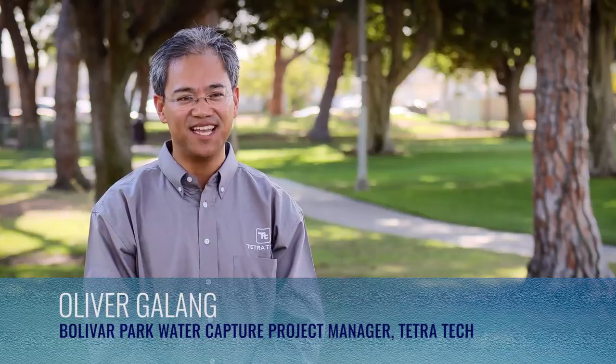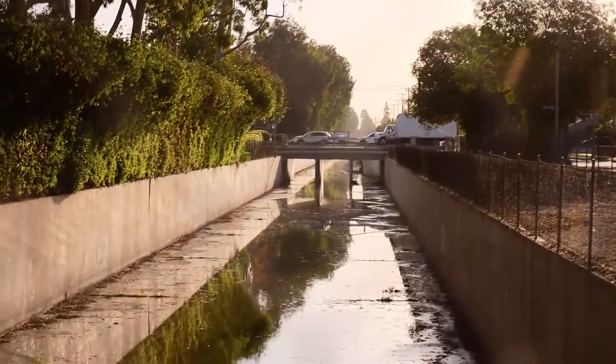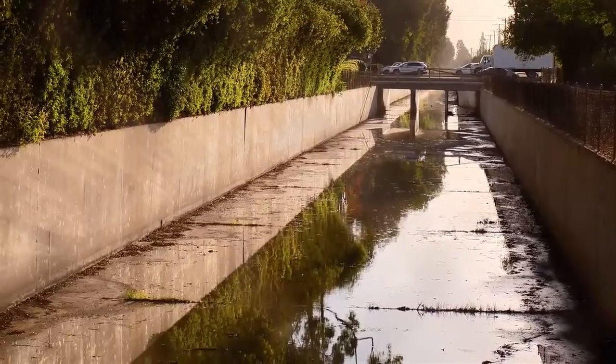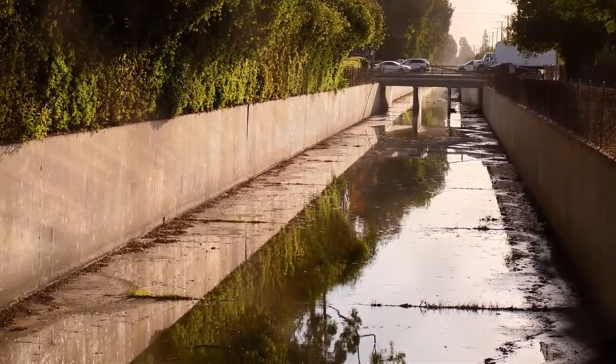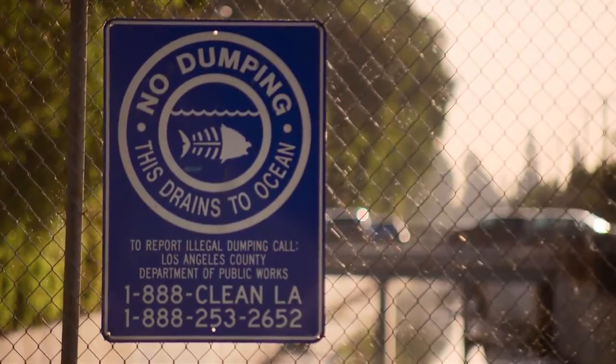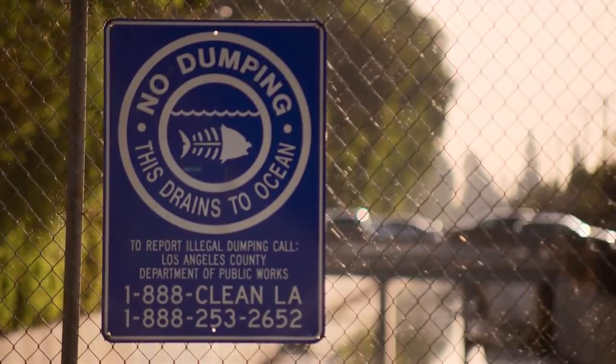The Boulevard Park Water Capture Project is intended to address water quality impairments in the Los Cerritos Channel watershed. The primary benefit of this project is improving the water quality in the channel by preventing pollutants that would normally go down the channel and affect the beaches. And the pollutants that are present consist of metals and bacteria.